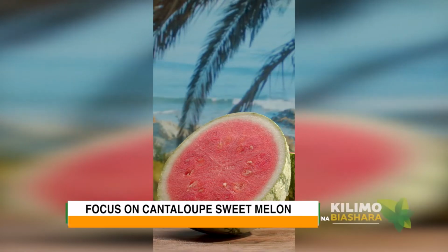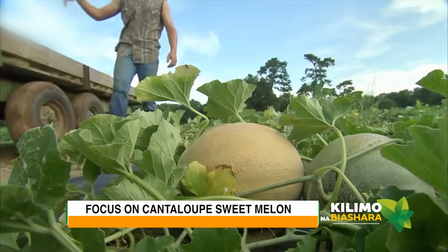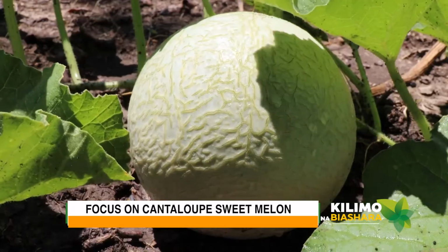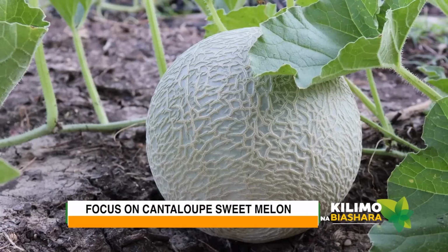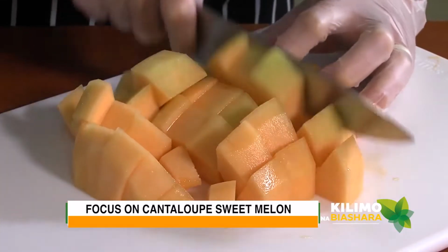However sweet it is, forget watermelons. There are many other types of melons available across the world that come in all shapes, sizes and colors. There are many more kinds of sweet, juicy melons to enjoy.